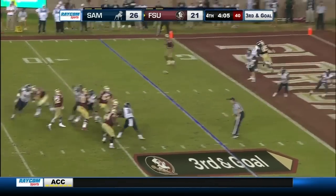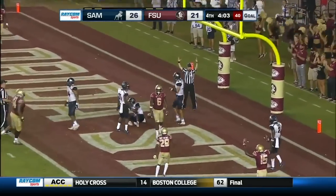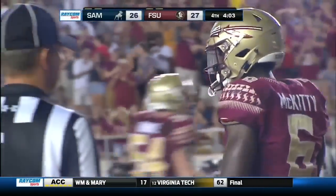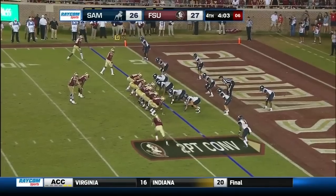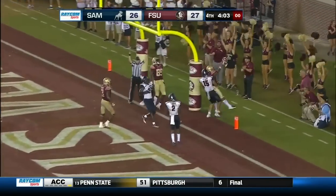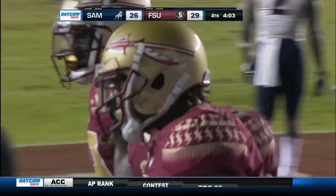Third and goal, looking at the end zone. Throws in there, and it's a touchdown. He hits Trey McKitty for a 5-yard TD pass. Now the book says go for two to make it a 3-point game. Francois pressured, lost it into the end zone, and they converted. They've got the two.